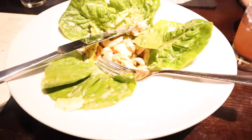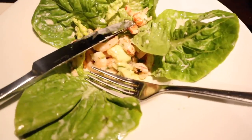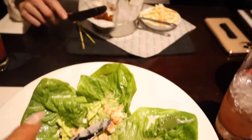Guys, sorry, I forgot to start vlogging, but my starter has come, and I don't know if you guys can see this, but it is a prawn cocktail. Lee's got, what's that? Sticky chicken. I've eaten half of it, but it wasn't nachos.